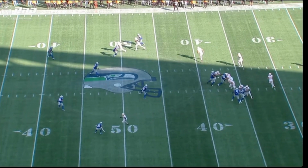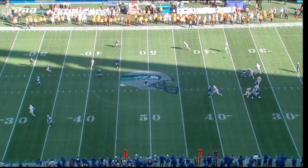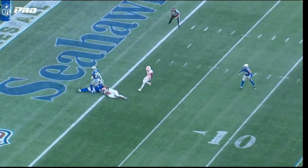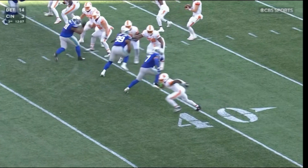Doesn't matter how fast this DB is. 4-2, 4-1, I don't care. If you're going to have to chase me from a stop, a stagnant posture, and I have a running start, and I'm within 2-3 yards of you, you're always going to lose this. Look at the amount of separation that he generates just because he knows how to set up a DB. Okay? Doesn't matter how fast this DB is.